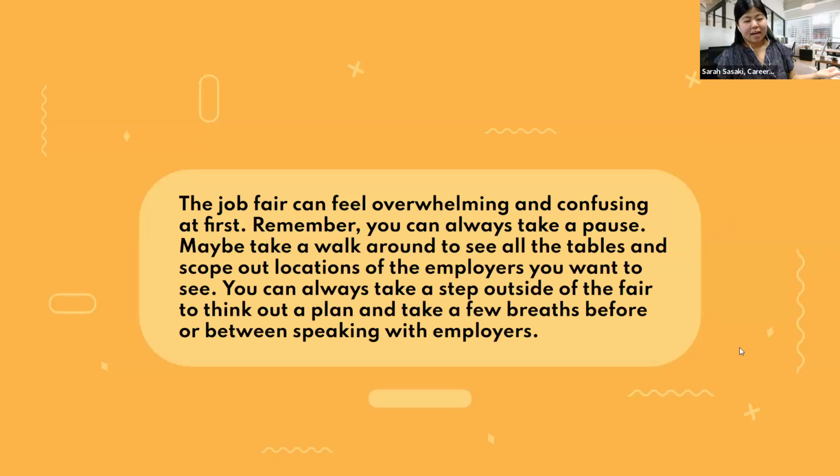Okay, and so now we're looking at navigating during the career fair. The job fair can feel overwhelming and confusing, and there's a lot going on. Who do I talk to? Where's the line? Oh my gosh, I need water. What do I do? You can always take a pause, take a quick walk around the table, see how it's going. You can even listen in on what people are talking about. You can stand off to the side for different tables, or while you're waiting. And you can always take a step outside of the job fair.